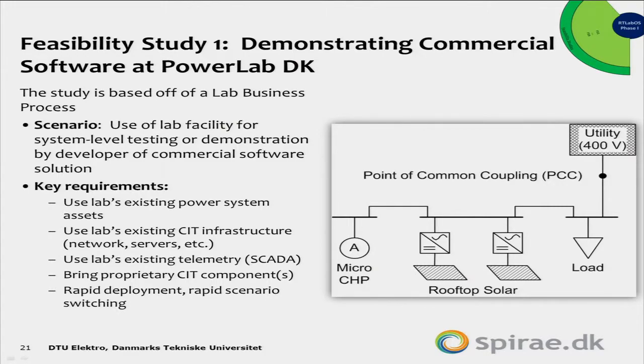What you're seeing in the diagram here on the right is an abstract representation of how we configured Power Lab in Lyngby. It's this very flexible facility, but the key feature was that we wanted to use the existing power system assets that are there, which consist of a number of micro CHP units, the rooftop solar with inverters, some loads, and of course the distribution infrastructure that ties them all together. The particular configuration that we developed was a microgrid, if you will, consisting of a micro CHP and the rooftop solar and a load, and a single point of coupling to the utility.